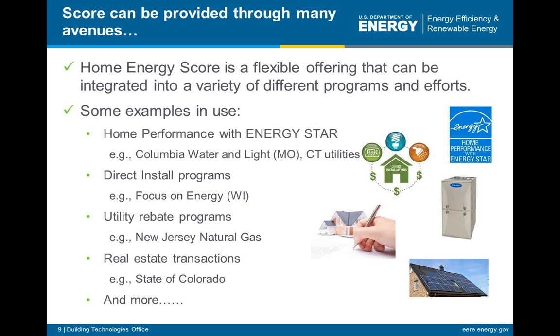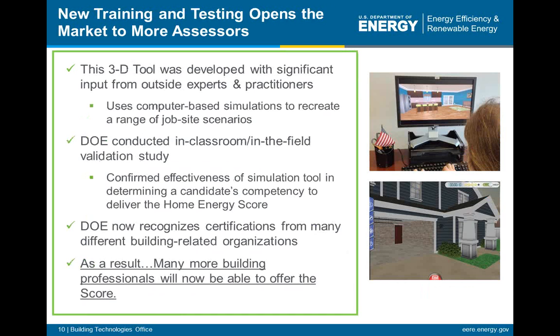Okay, slide 10. So I'm about to turn it over to Glenn Dickey, who's going to give you an update on the announcement that we made recently in terms of training and testing and the new advances we've made there.